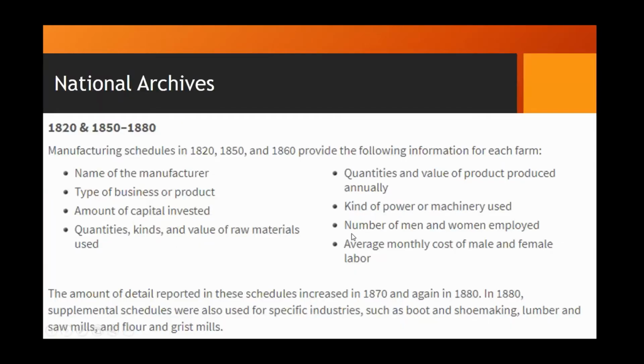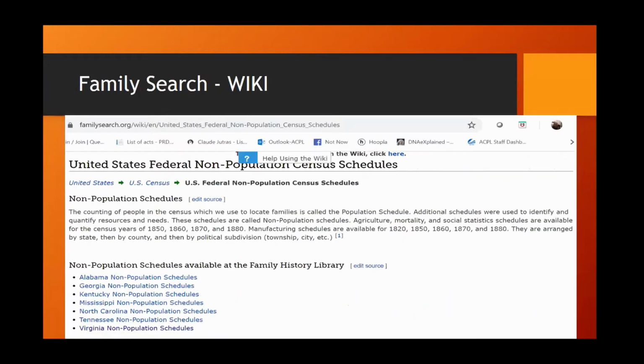Okay, the National Archive does a description of the 1820, 1850, and 1860 manufacturing schedules because the other ones were listed as industrial, but it gives you a little brief idea of what's on these schedules should you want to get some background information. It's nice to know what you should be looking for, so if you have questions, you can really dig in. And then FamilySearch Wiki tells you a little bit about the schedules and what schedules they have in their digitized catalog.